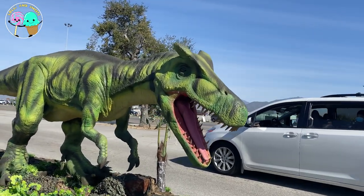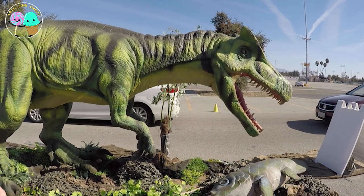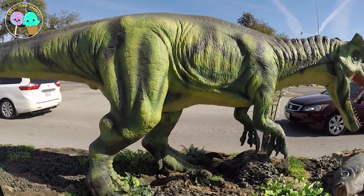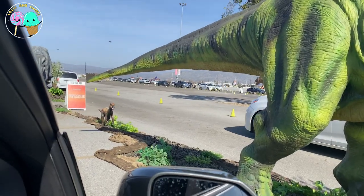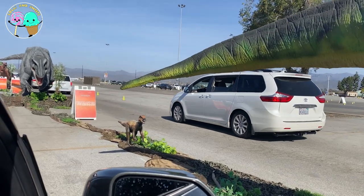Now, what I love about coming here is that there's dinosaurs I've never even heard of, like the Baryonyx, which is only slightly smaller than a T-Rex and definitely a carnivore, but they are just so lifelike and so scary, and it's a great way to learn about dinosaurs you had no idea even existed.